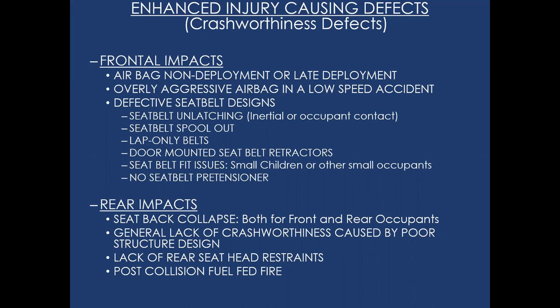Seatbelt unlatching, seatbelt spool outs, which have become more frequent these days because of what's called a load limiter. Many manufacturers place a load limiter in their retractor for the stated purpose of trying to lower chest G's or potential chest injuries in frontal impacts. And unfortunately, sometimes in connection with a load limiter, that will actually cause the belt to completely spool out and you've got an unrestrained passenger who's wearing their seatbelt. And those are disastrous.